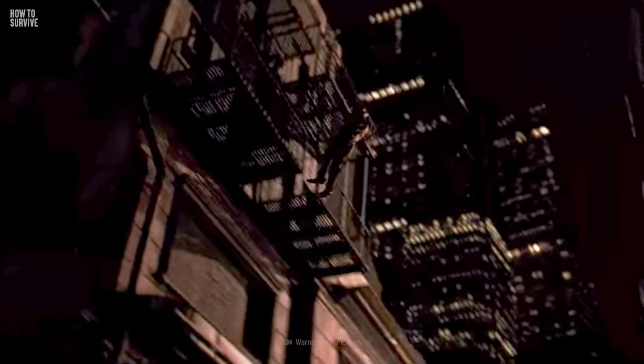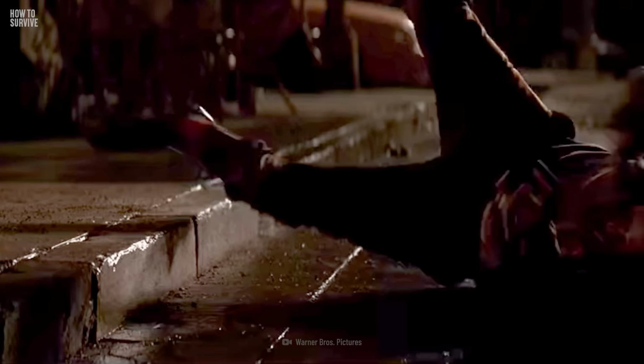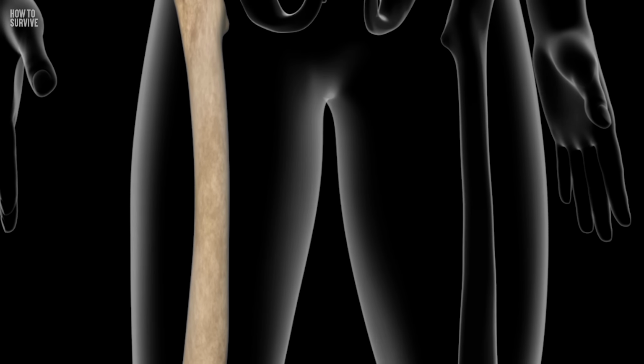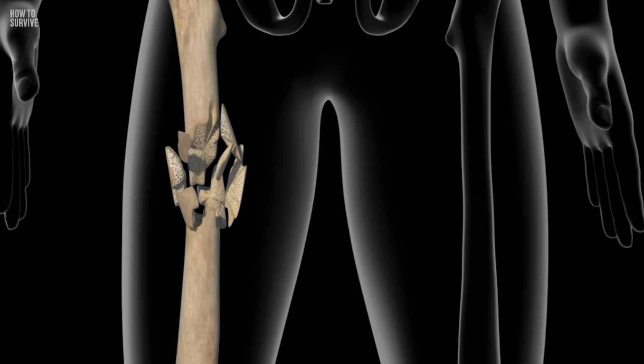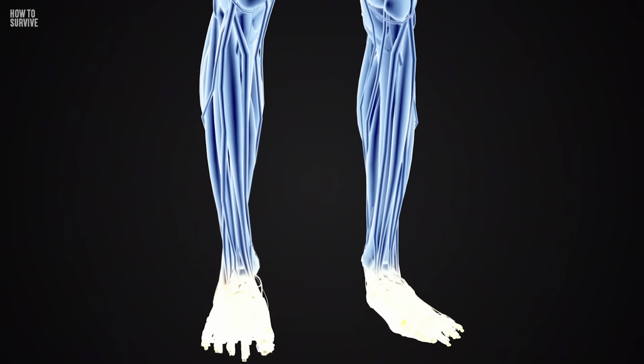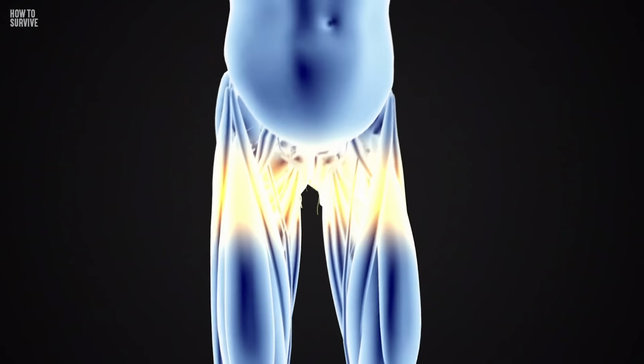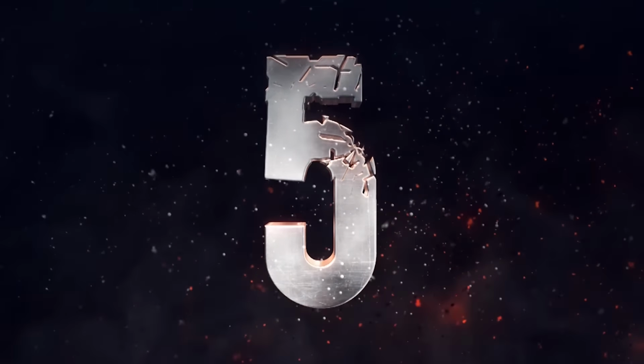But the idea is that your body will have more time to slow down if you land feet first. The long bones in your legs will absorb a large amount of the impact energy before they fracture. Essentially, you'll be sacrificing your legs to protect the rest of your body.